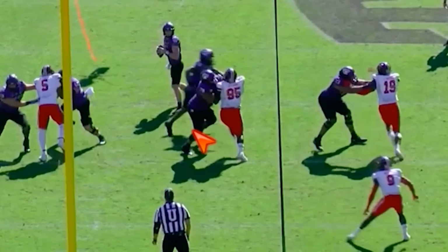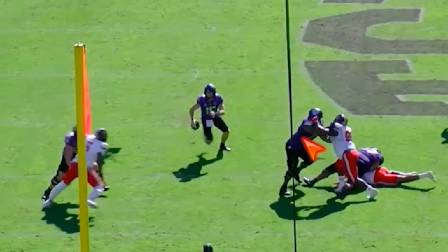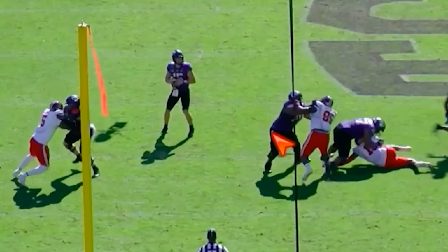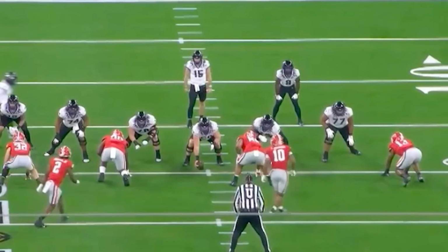Gets those hands inside. He wants to work outside. And then just watch the extension to bully this defensive lineman. This guy's doing everything to break hands off, and he can't. That arm strength is real deal stuff.